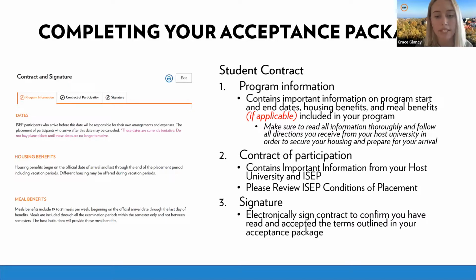The second tab is your contract of participation. This tab contains important information from your host university and ISEP. Additionally, we ask that you thoroughly review your ISEP conditions of placement. After you have thoroughly reviewed the information on the Program Information tab and your contract of participation, we ask that you sign your contract to confirm that you have reviewed and accepted the terms outlined in your acceptance package.